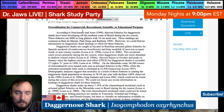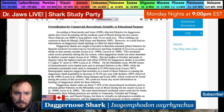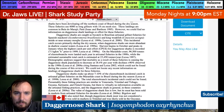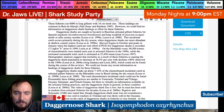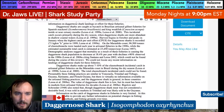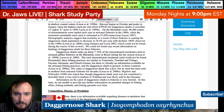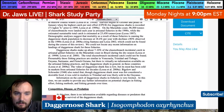Overutilization for commercial, recreational, scientific or educational purposes is also a big one, because there's apparently directed fisheries for daggernose sharks, but there's also indirect fisheries where daggernose sharks are caught as bycatch for fisheries for Spanish mackerel and king weakfish. The value of daggernose shark fins is low, but its meat has been sold in markets from artisanal fisheries for decades.